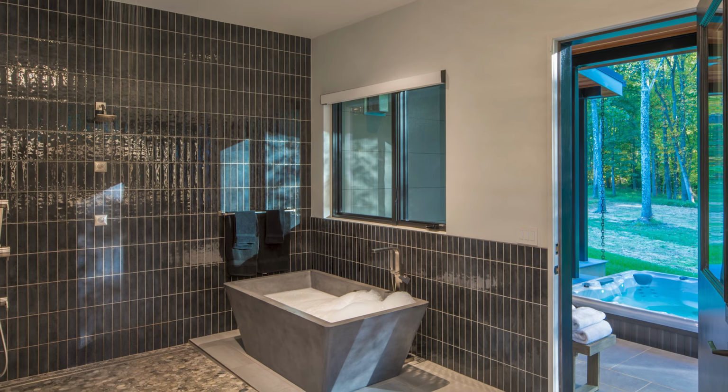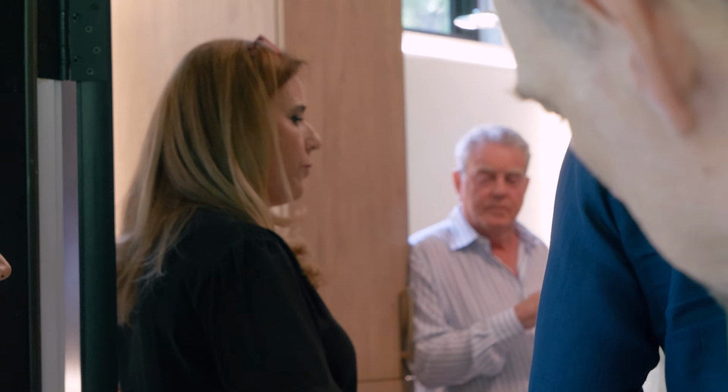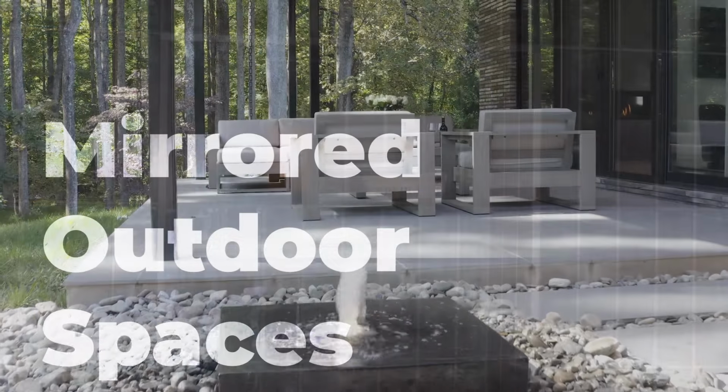Now, we do curbless showers in all of our owners' baths. This whole bathroom is waterproof, so you can run the shower and have a party in there, and it's not going to be an issue. All right, well, let's keep moving this way.